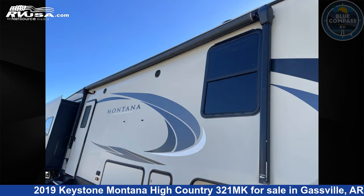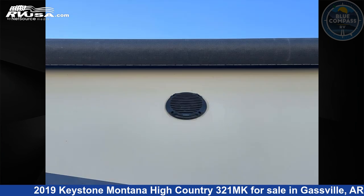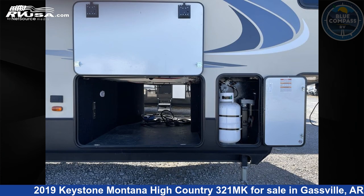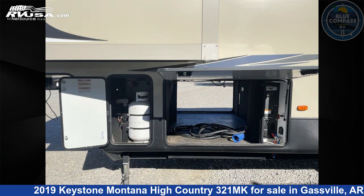This used Keystone is 36 feet 0 inches in length and features sleeps 4, slide-out, and 66 gallons fresh water capacity. The floor plan layout of this fifth wheel features front bedroom, kitchen island, rear kitchen.